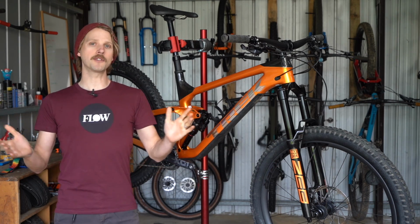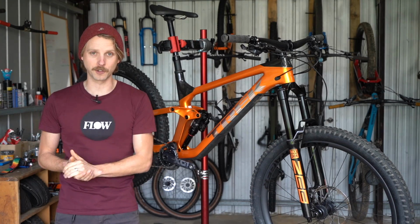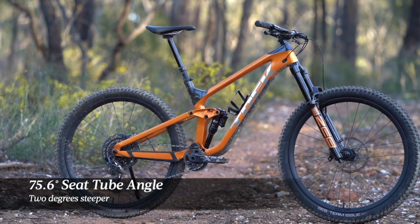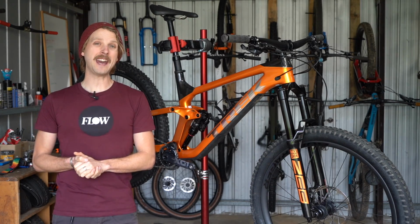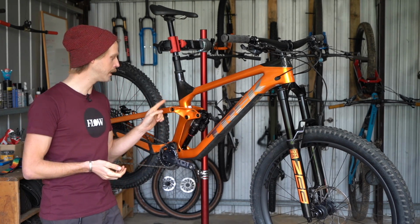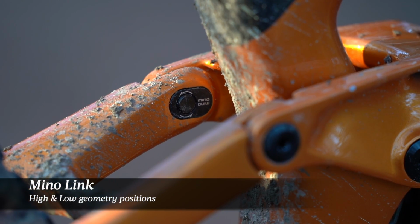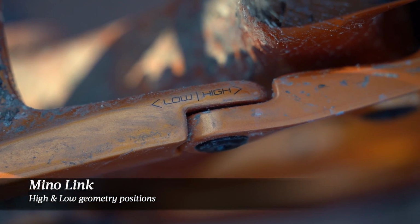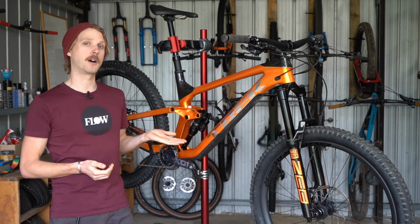Probably the biggest change on the Slash's geometry is the seat tube angle. That gets steeper by 2 full degrees. We're now looking at a 75.6 degree effective seat tube angle. Worth mentioning is that you can make that steeper. There's a MinoLink geometry chip in the back of the rocker linkage. Flipping that into the high position will steepen both the head and seat angles by half a degree, and it will also lift the bottom bracket by 7mm.